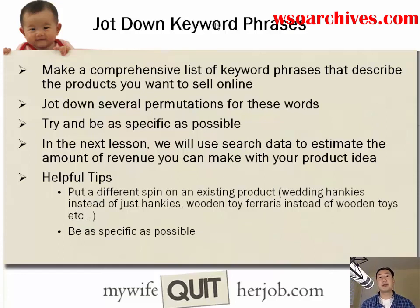Okay, and so here are some helpful tips as you are thinking about some of these keyword phrases. Put a different spin on an existing product with these keywords. For example, we sell wedding handkerchiefs on our site, but these exact handkerchiefs can be repurposed in other ways as well. So instead of just hankies, we also sell personalized hankies, memorial hankies, baptism hankies. Be as specific as possible, but be open to different markets with your keywords to expand the reach of your online store.